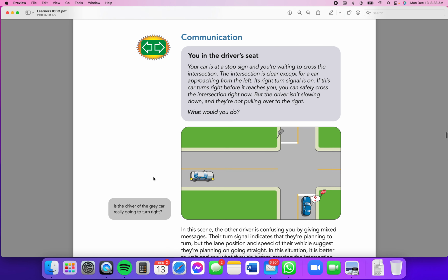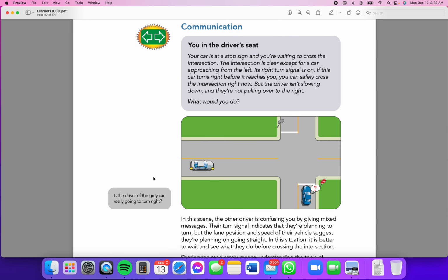Communication. You in the driver's seat. Your car is at the stop sign and you're waiting to cross the intersection. The intersection is clear except for a car approaching on the left. Its right signal is on. If this car turns right before it reaches you, you can safely cross the intersection right now. But the driver isn't slowing down and they're not pulling to the right. What would you do? You wait.